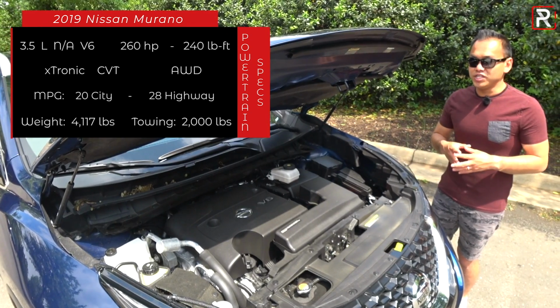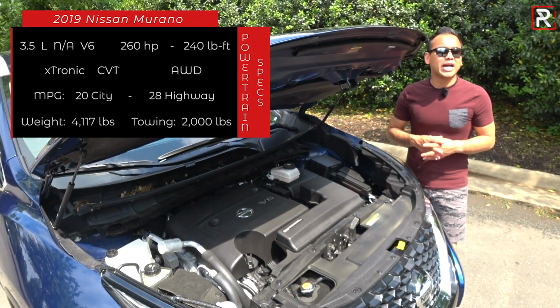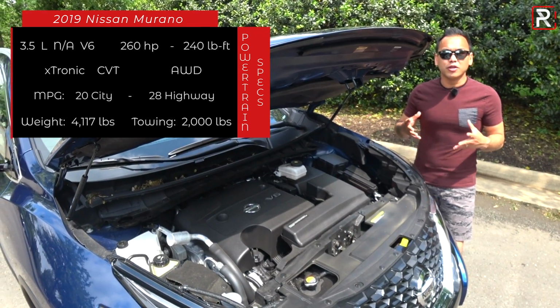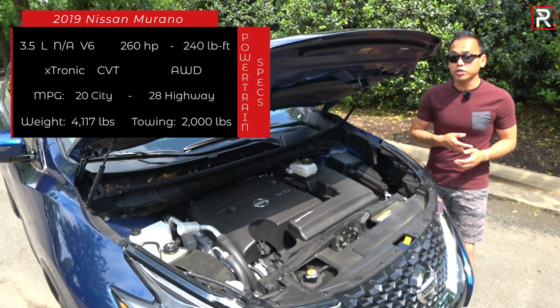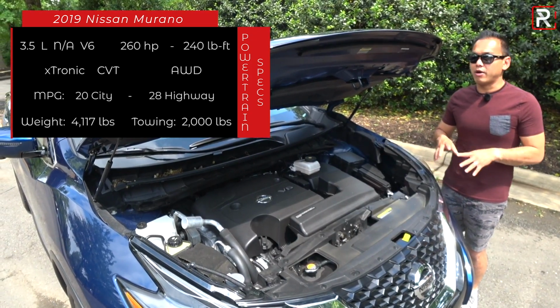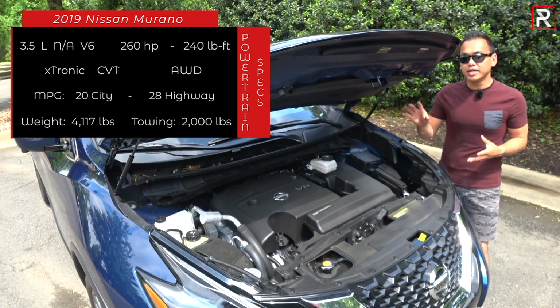It's Nissan's latest CVT, and the towing capacity for an SUV is pretty weak. Nissan rates this to tow only a maximum of 2,000 pounds. The new Passport, for example, tows a maximum of 5,000 pounds. So keep that in mind, if you guys are looking to tow, this is not the vehicle to do it in.